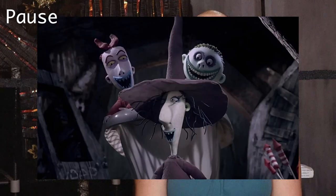This time, we're revisiting an old favorite, The Nightmare Before Christmas. There are so many characters, we'll have subjects for years to come. This time around, we're paying homage to those three scoundrels, Lock, Shock, and Barrel.